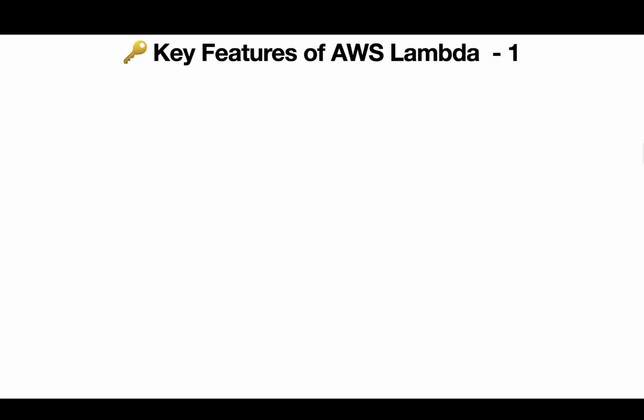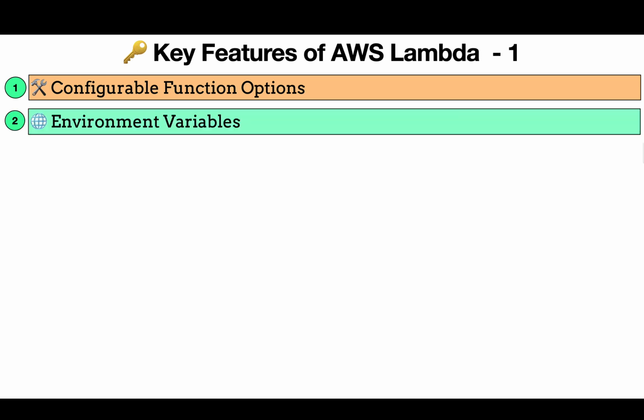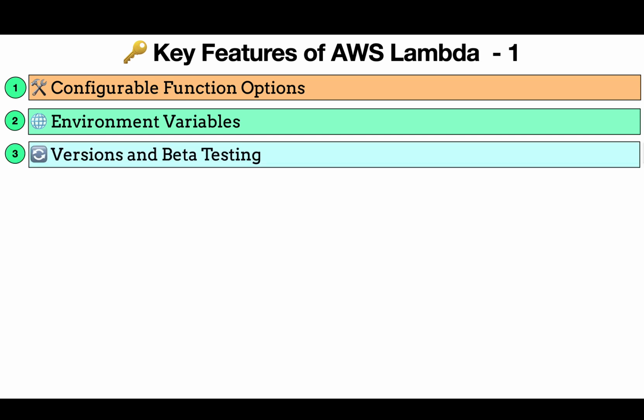Key features of AWS Lambda. 1. Configurable function options. Customize your Lambda functions using the AWS Management Console or the AWS CLI to meet specific application requirements. 2. Environment variables. Utilize environment variables to dynamically adjust your function's behavior without needing to update the code, enhancing flexibility. 3. Versions and beta testing. Manage your function's deployment with versions, allowing for seamless beta testing and user segmentation without disrupting the production environment.